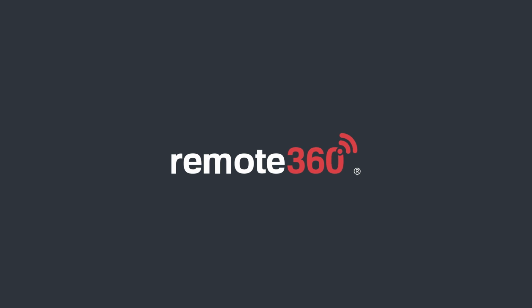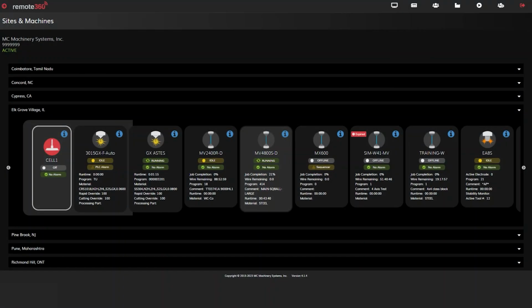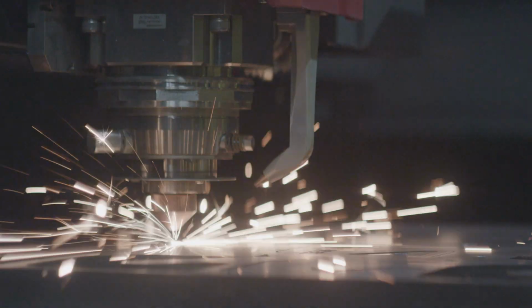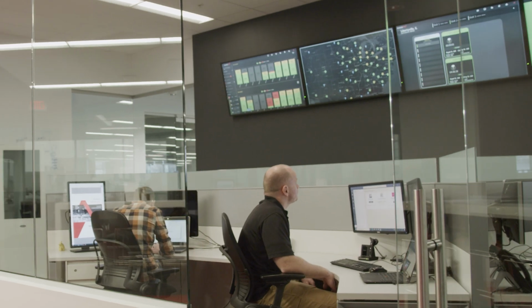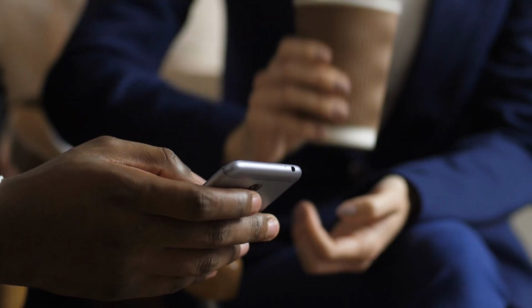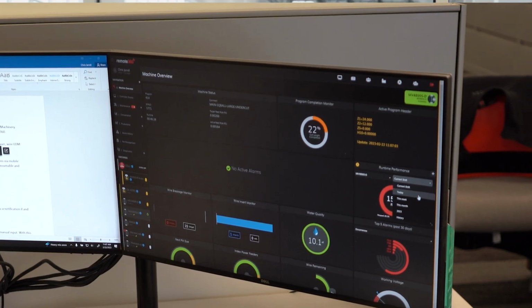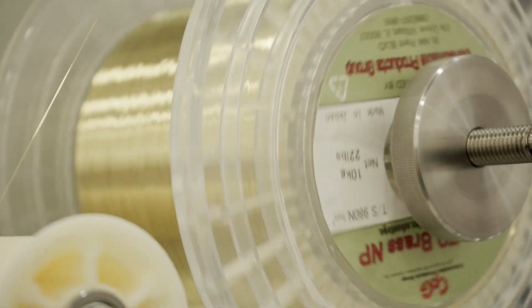Today, I'm here to give you a quick overview of our machine monitoring service, Remote360. Remote360 is a web-based application that allows users to remotely monitor their Mitsubishi laser and EDM equipment. Remote360 allows users to receive real-time status updates, receive notifications via mobile device or email, monitor levels of production, and stay on top of their consumption for all the consumables they are going through on the equipment.